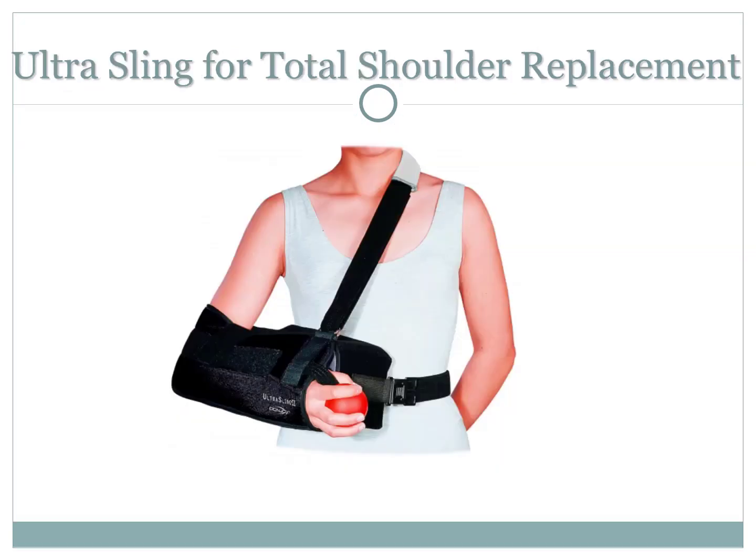Total shoulder replacements will go home with an ultra sling. Occupational therapy will show you how to get dressed while using the ultra sling.